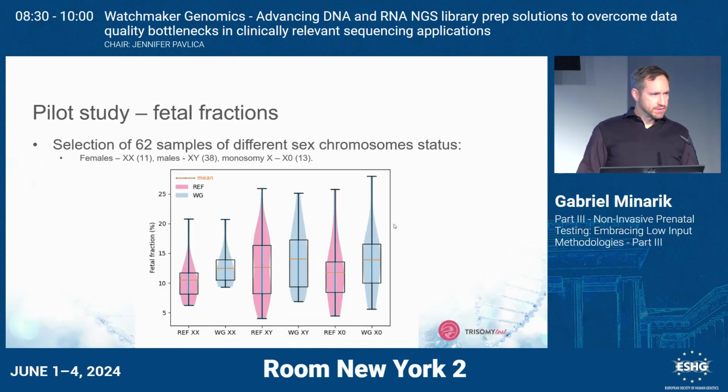When we started with the pilot study, we were also surprised that we were getting a higher fetal fraction for a different set of samples. For the fetal fraction, we usually compare female fetuses with male fetuses, and in this case, we also added some monosomy X containing fetuses. In all subgroups, we have seen that the fetal fraction was significantly higher for Watchmaker Genomics. This was not confirmed later on the much larger validation or verification study or routine testing.